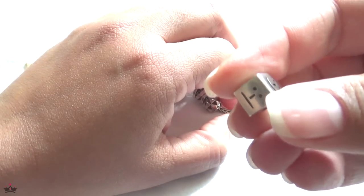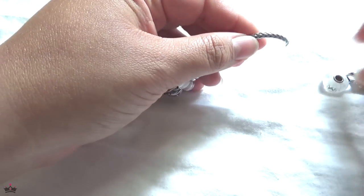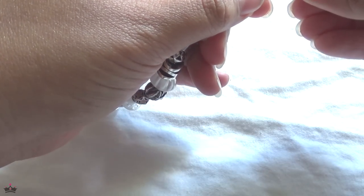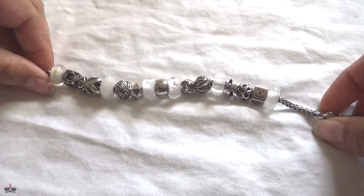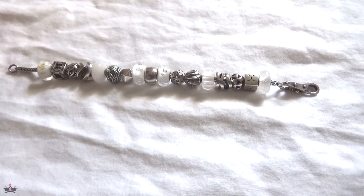This is called a chat bead, by the way, in case you guys are wondering. The older emoticons? It was emoticons, right? Yeah, back before emojis were around. Oh, I can't put this back on. Oh man, nails always get in the way. There we are. Okay, so I'm going to zoom in a little bit so you guys can see this more up close.